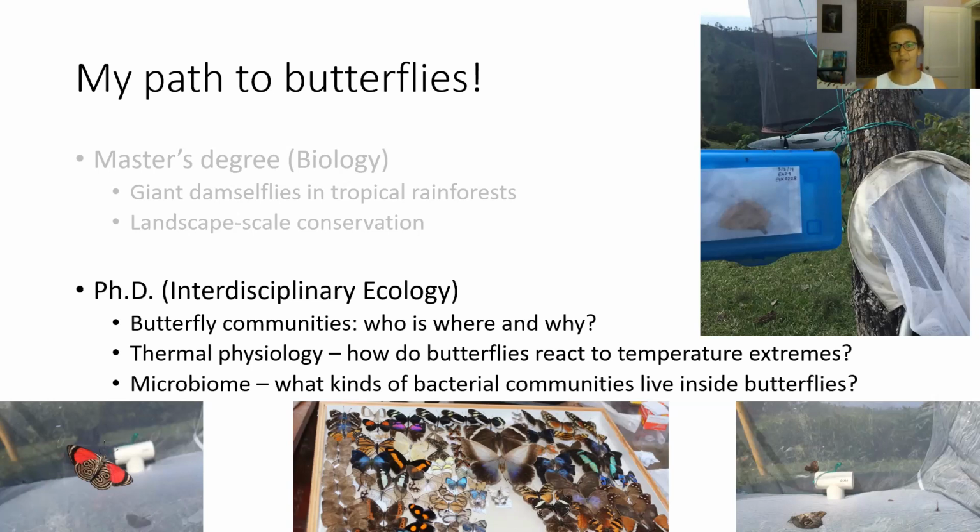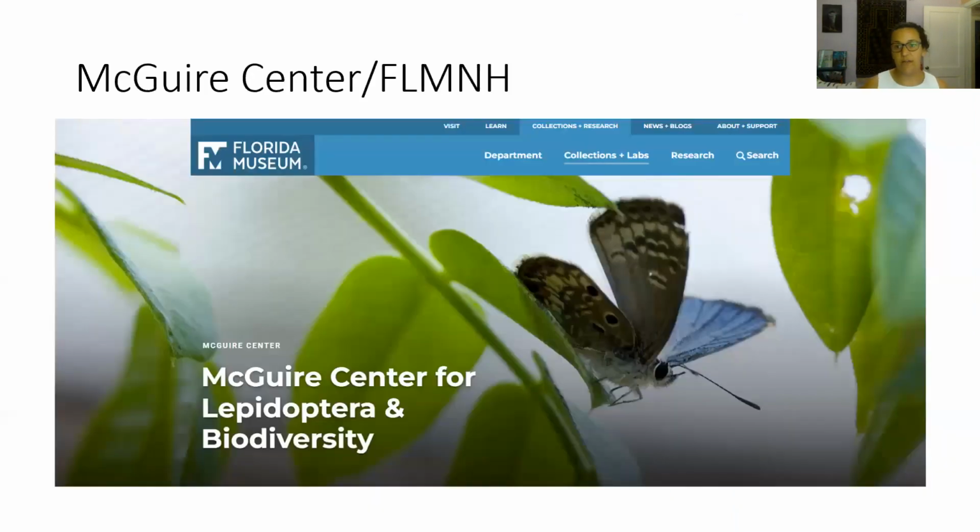So what kinds of bacteria are living inside of a butterfly gut, and how might that change across butterfly species and locations? I was fortunate enough to be associated with the McGuire Center and the Florida Museum of Natural History during my graduate studies at the University of Florida. And this is a great resource for all things natural history and all things about Lepidoptera, so butterflies and moths. And there are tons of great resources about butterflies and native species and native plants that support these species that you can find from the McGuire Center and Florida Museum websites or by visiting. So I highly recommend that if you ever have the chance.